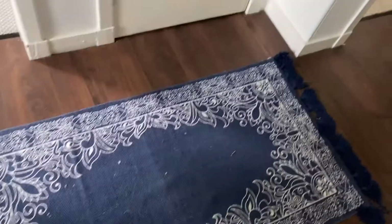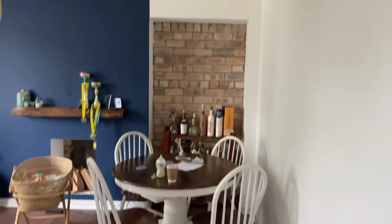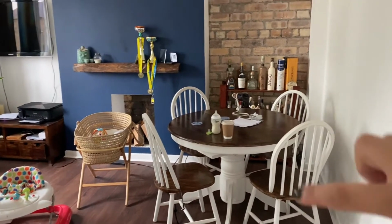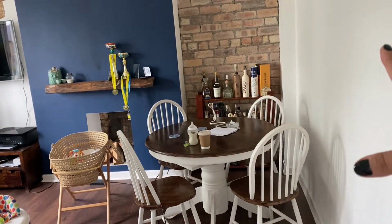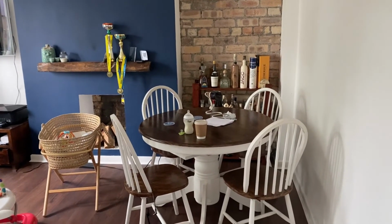So I'm so excited. We bought some carpet, I just need to hoover, so I'm not going to show you exactly. We have a whole cupboard with alcohol because my partner collects spirits. So we need to find a nice display cabinet with glass so you can see the brick behind. That's one thing we need to do.